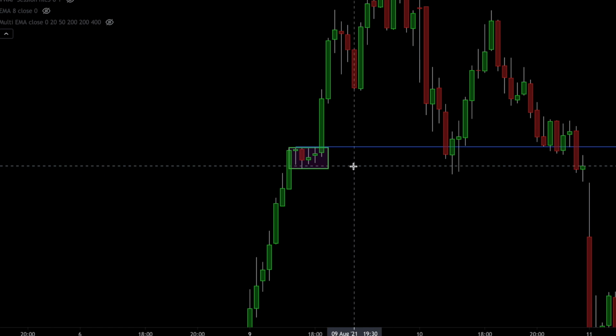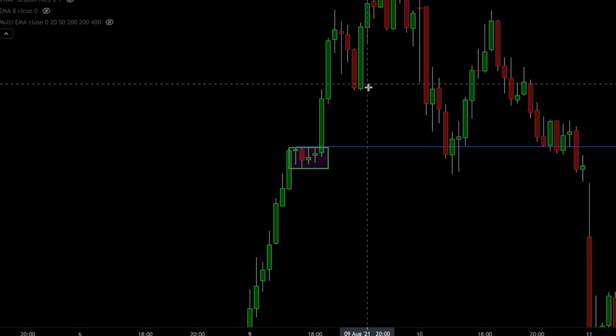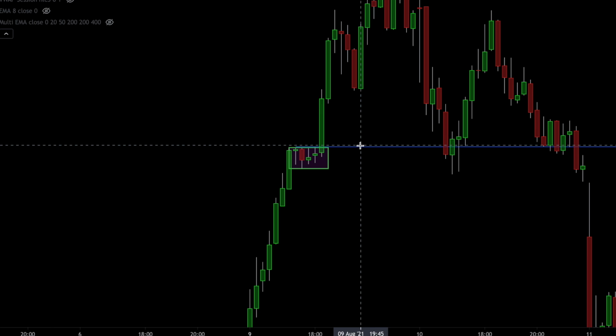If, like in my live trade, the candle closes and you miss the move, wait for a retest. You wouldn't enter here or here or here because that's risky, right? So if you catch the break, you can start scaling in, you can enter a position.